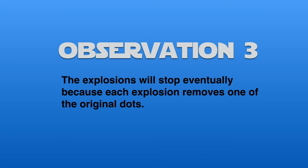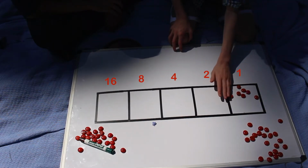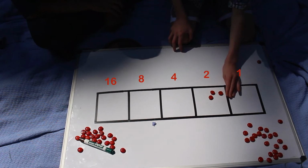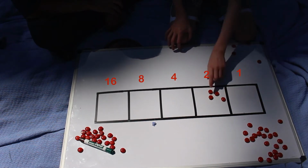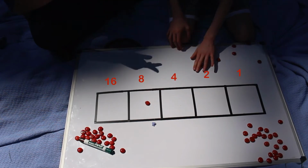Observation 3. The explosions will stop eventually because each explosion removes one of the original dots. Because we can't put infinite dots in this box, there will be a finite number of explosions. In every explosion, we lose 1 dot. So that means that the number of dots will keep going down until we don't have enough dots to keep doing explosions with.